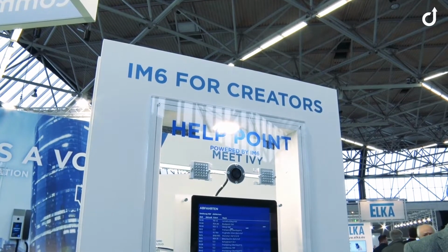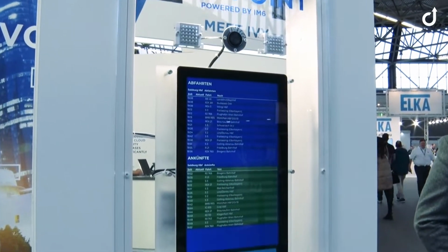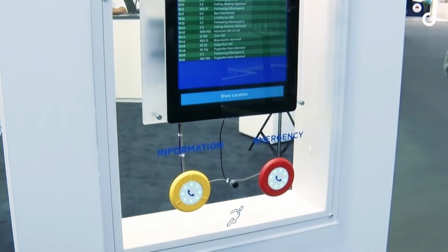How can you make sure that emergency calls will be addressed correctly? So that's why we always have two buttons. We have on the one hand the information button and on the other hand the emergency button. The emergency button goes directly to the respective emergency office or to a city control room, for example. In there, a human operator will answer the call and respond to the demand that is requested, and can definitely be very efficient and respond very fast because they exactly know where the call is coming from.